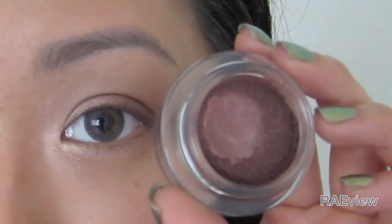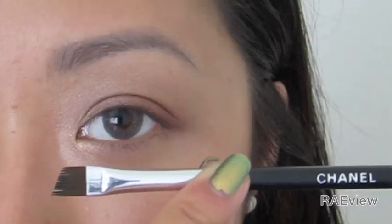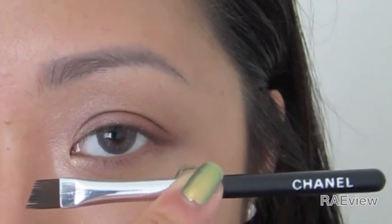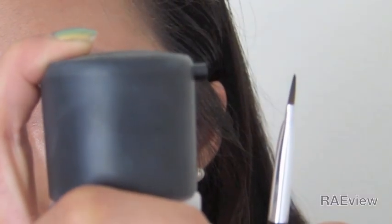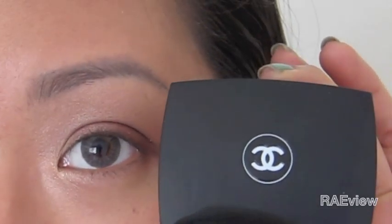Now I'm going to go back to Ébloui. This is just to ensure color intensity. This is a liner brush from the Holiday Collection mini set, once again, just like the other brush that I just showed. I'm going to spray the brush with a fixing agent. This is Max Fix Plus. And now I'm going to take Chanel's eyeliner and eyeshadow duo.